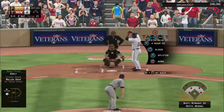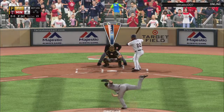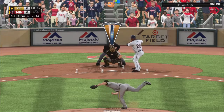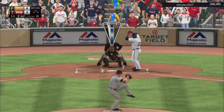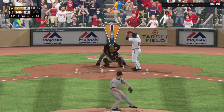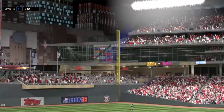Miguel Sano stands in here trying to get off the schneid. He's 0 for 5 so far. In there at the knees, strike 1. That's over, but low. It's a ball and a strike. That one finds the target on the outer half. It's 1-2. Swung on and missed, and that's the final out of the inning.